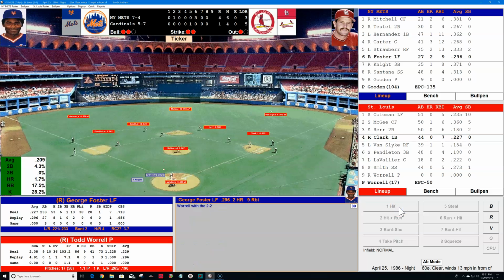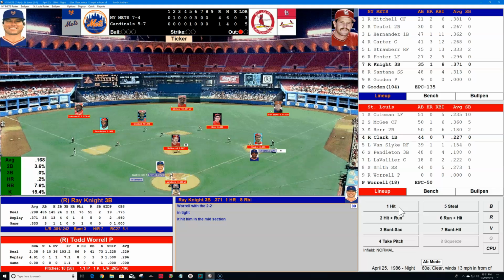Here's the pitch, and Foster is hit by the pitch. He'll go to first. I think he smacked him in the midsection. It did. I know that had to hurt a bit. Foster will be on first. The batter is Knight. You don't want to hit anybody, that's for sure, especially with a big insurance run on. And now we'll see if Knight can come through. He's 1 for 3 with a double.